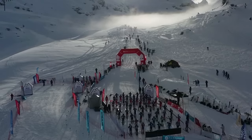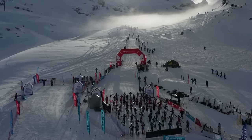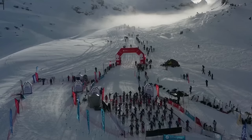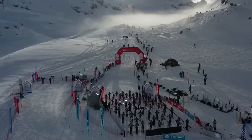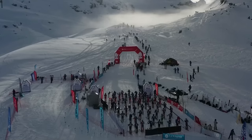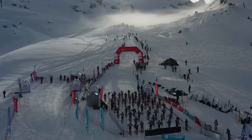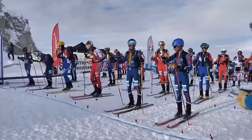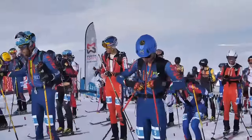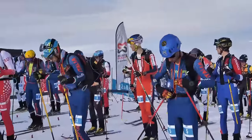We can just see the slightest of breezes coming down the mountain as the mist edges over that crest beyond the start arch. This is the biggest field in the mass start we've had today. So we'll be keeping a close eye on potential broken poles or lost skis at the start.